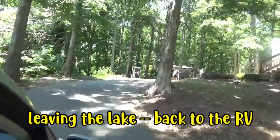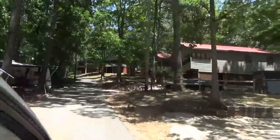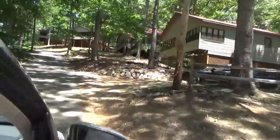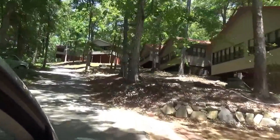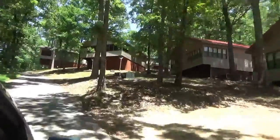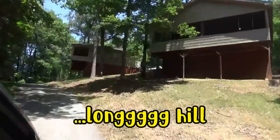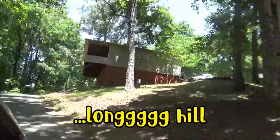Decide to walk back from the lake. Here's your hill. Zippy doesn't want to climb it. The back of the cabins. Nice porches.